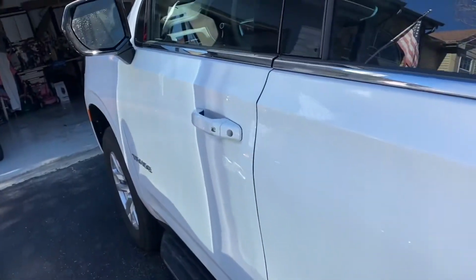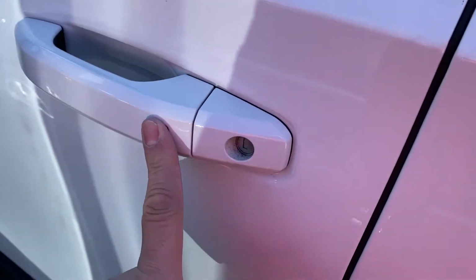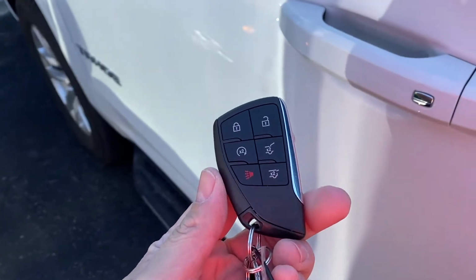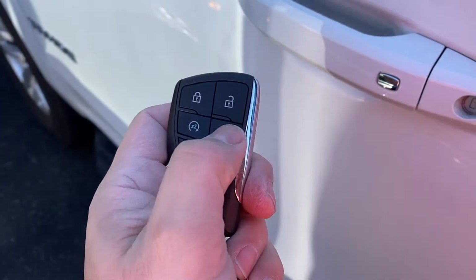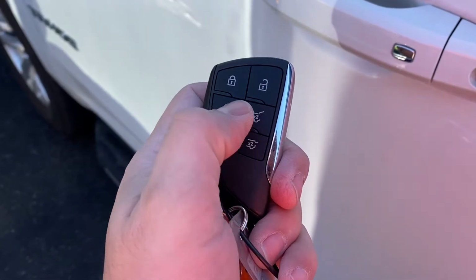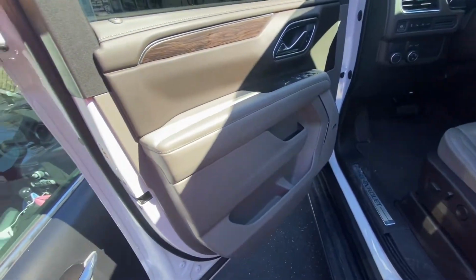All right, so we're gonna give you a tour of the inside. Definitely this has a feature so you don't have to actually take your keys out of your pocket. That's what the Chevy key looks like. It's pretty nice. You can open the hatch. You can do the remote start, and you can open either the hatch or the whole thing or just the window by pressing twice.